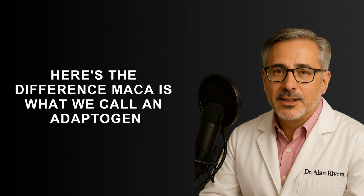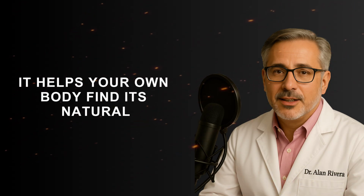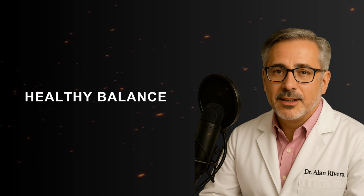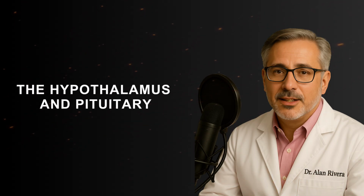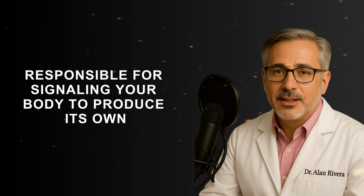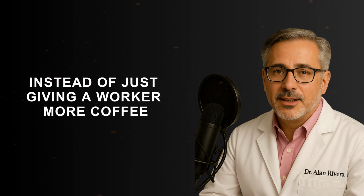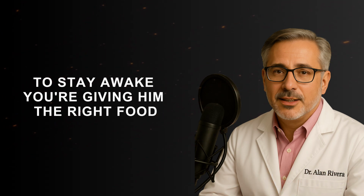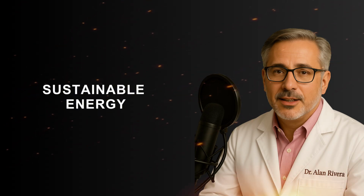Here's the difference. Maca is what we call an adaptogen. It doesn't add hormones to your body. It helps your own body find its natural healthy balance. It works by nourishing your master control glands, the hypothalamus and pituitary, which are responsible for signaling your body to produce its own hormones. It's like instead of just giving a worker more coffee to stay awake, you're giving him the right food and a good night's sleep so he has natural, sustainable energy.